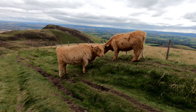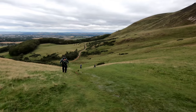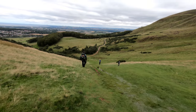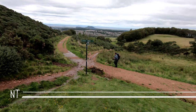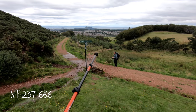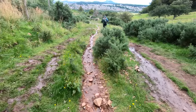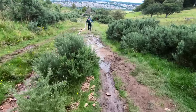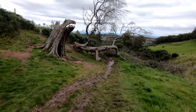Hey, pal. Right, so we're going down that way there. This path isn't always as wet as this. It's just been an awful lot of rainfall recently. This tree here, that's only come down in the last couple of years.